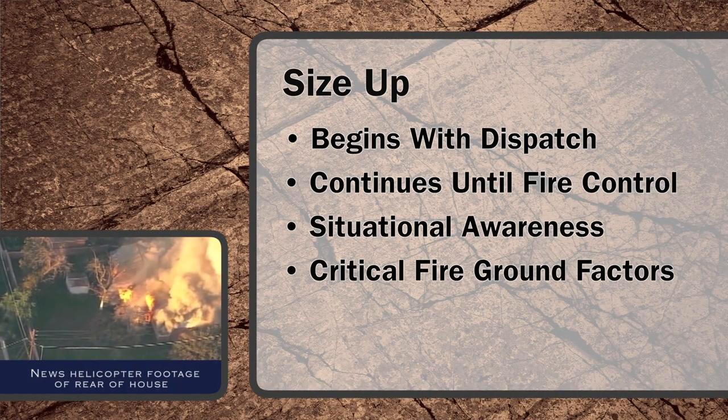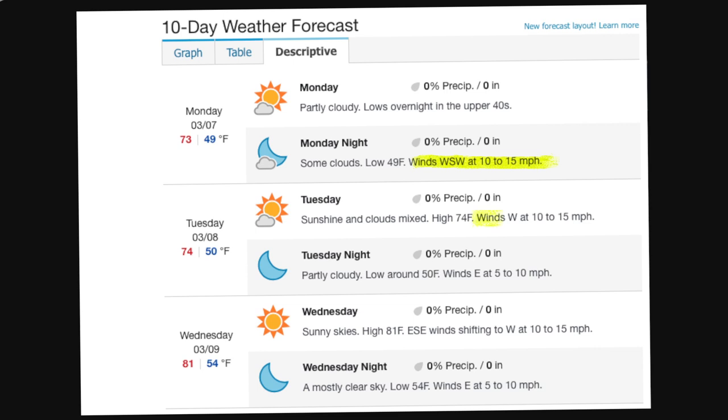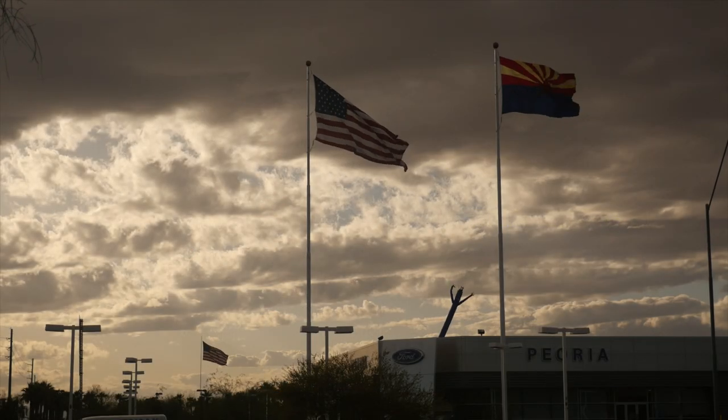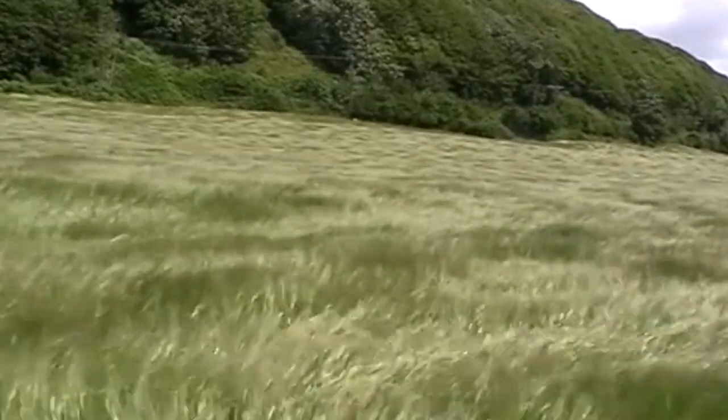Size up begins with a dispatch and continues until fire control is achieved. But situational awareness plays a big part here. Be aware of weather forecasts for wind and pay attention to wind indicators like flags and blowing smoke while responding. We often have wind, so it's easy to forget how it can be a critical fire ground factor. Pay attention to the wind, even what seems like light wind. Wind is just outside airflow, and it dramatically enhances interior flow paths.